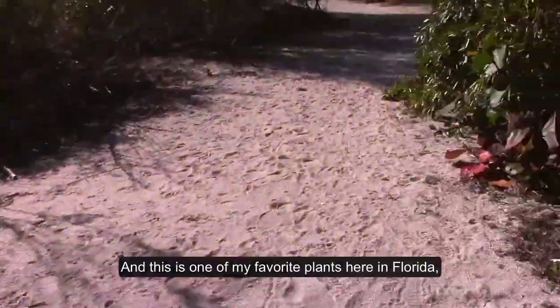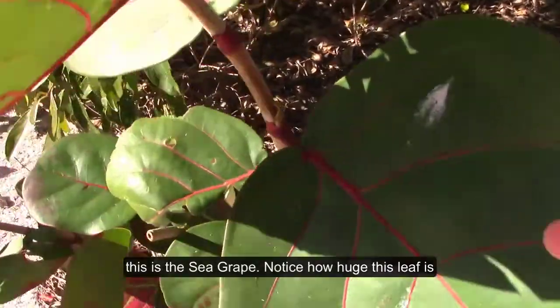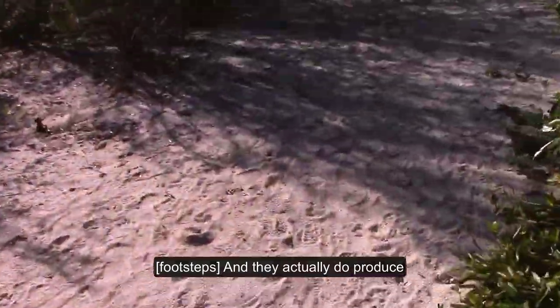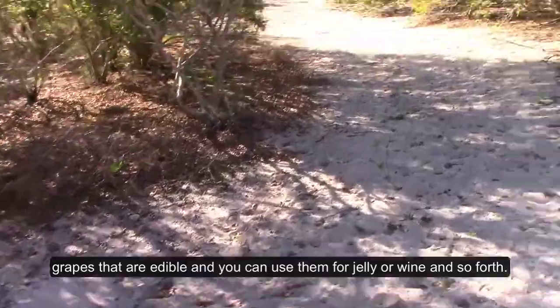And this is one of my favorite plants here in Florida. This is the sea grape. Notice how huge this leaf is compared to my finger here. It's a big, big plant. And they actually do produce grapes that are edible, and you can use them for jelly and wine and so forth.